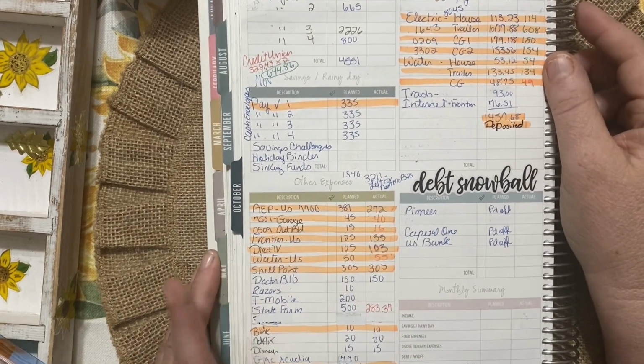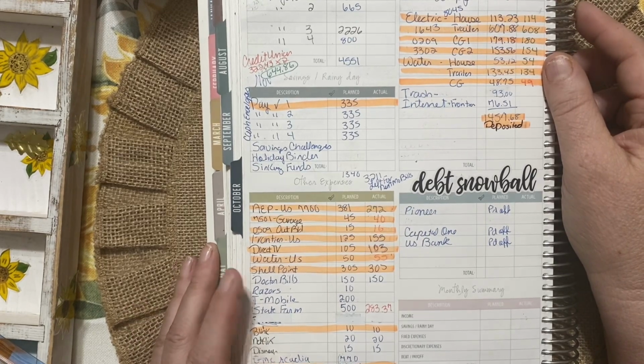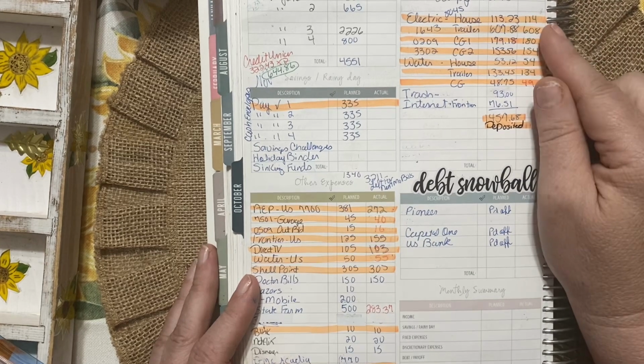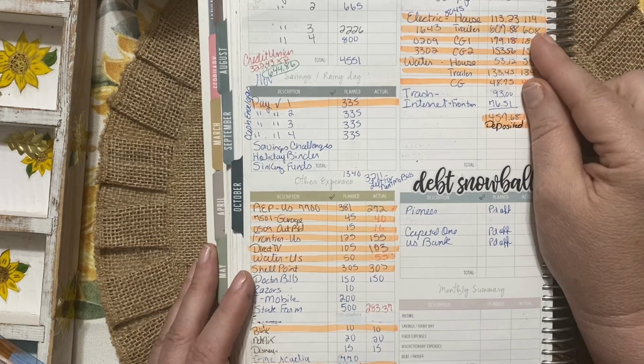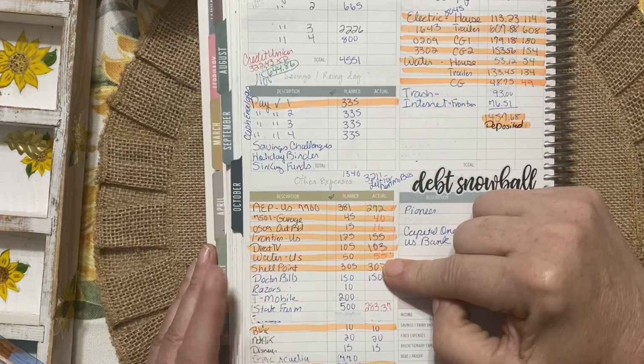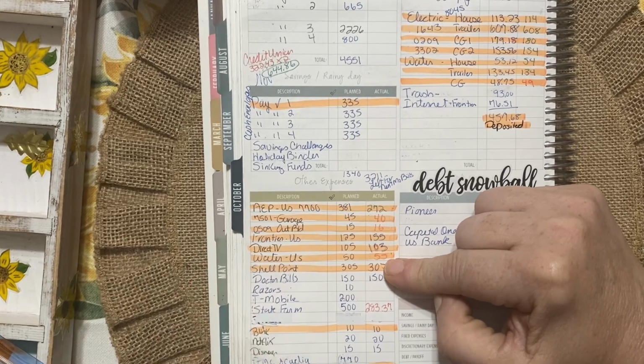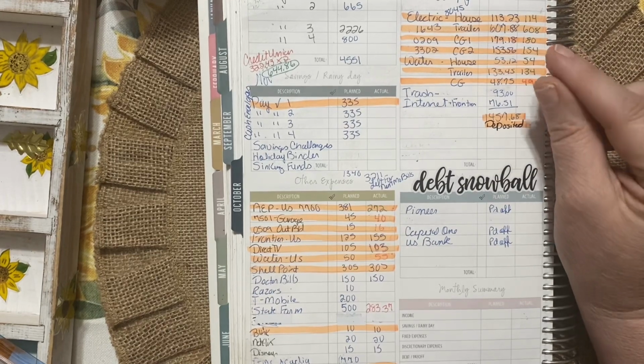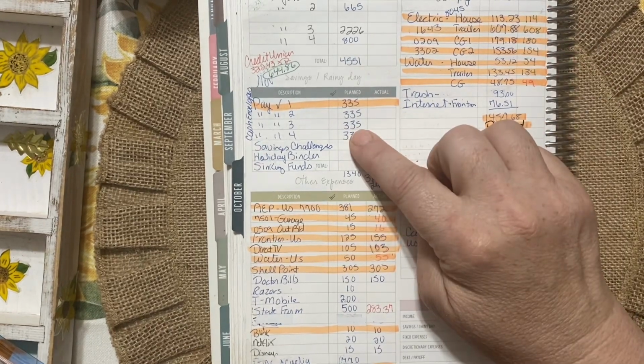But the goal, like I was saying, is to pay off Shell Point, like $20,000. And I don't know if I can make that goal, but those are my 2 goals for 2023: to pay off my mortgage and to get 1 more month ahead. When I say 1 more month ahead, that means cash envelopes and bills.